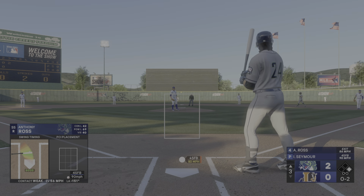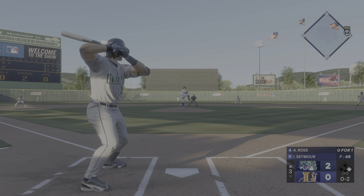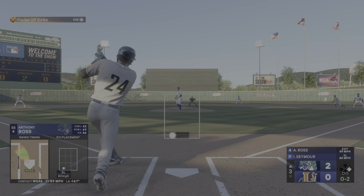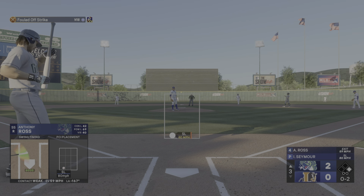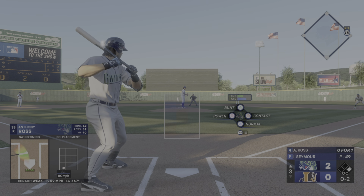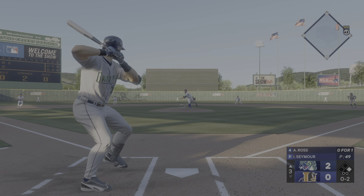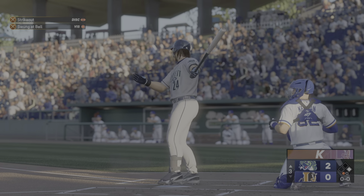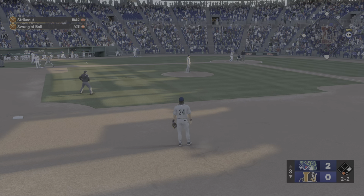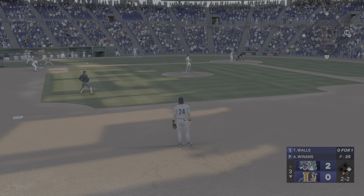And a foul ball, so he stays alive. Here's the 0-2 pitch. Punches that one away with two strikes. Eighth pitch of this AB up next. Swings through that one for a strikeout. Runner at first with one gone. Now, Taylor Walls. 2-2 now.